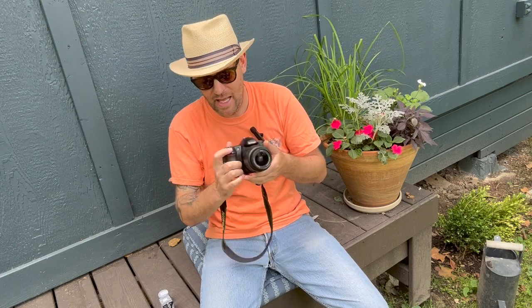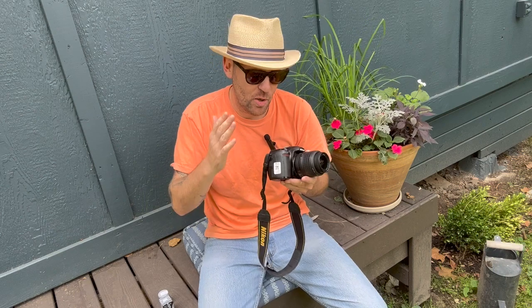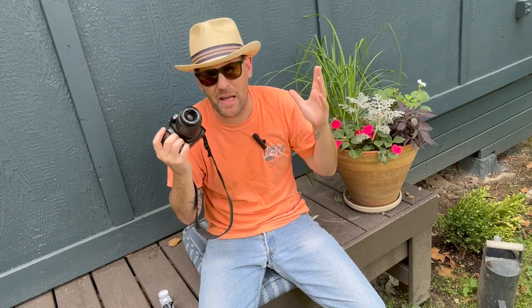This, in total, I'm going to say 50 bucks, all right? Including the SD card and the battery and the charger and the lens. 50 bucks. You can get it for even less. And I can create countless images with that CCD sensor until it finally gives up the ghost. And when it does, I guarantee I'm going to have hundreds, maybe even thousands of images that I really love.